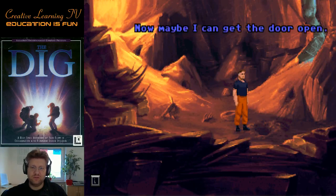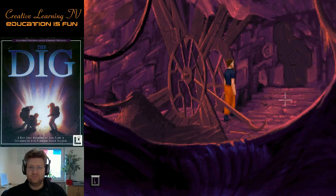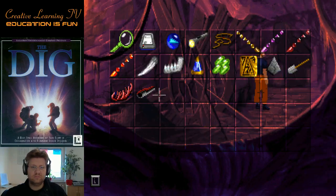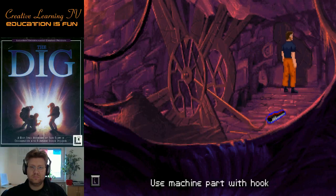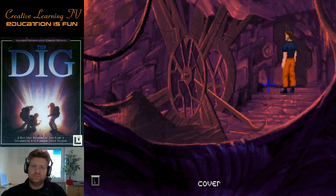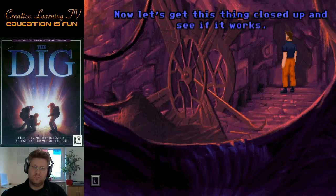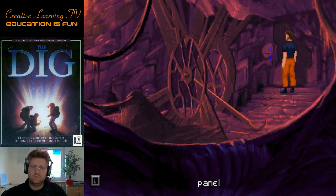And there's the machine part. Now maybe I can get the door open. Nice. Oops. Come on here. Now, with any luck, this will work. A thin metal plate with a button. Now let's get this thing closed up and see if it works. And push. Open sesame. Yes.